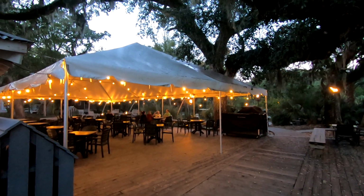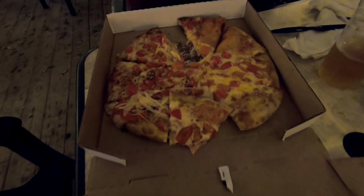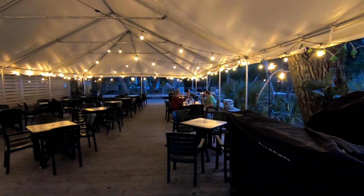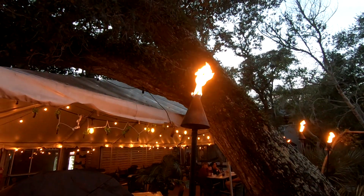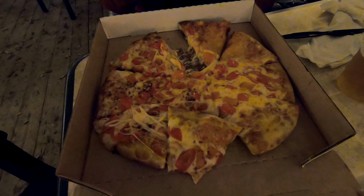Now besides those two restaurants, there's a takeout wood-fire pizza place, Coppers, located right next to the food market, and also in the same area, a Chinese takeout place called Woks. For both of those, you can eat outside under a tent, surrounded by torches. Now, we only had a chance to try the wood-fired pizza. They were 12-inch pies and they were delicious.